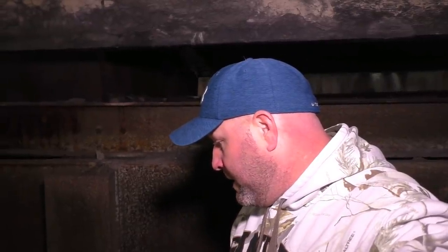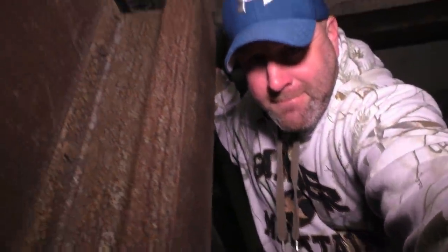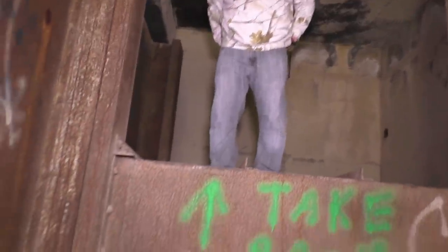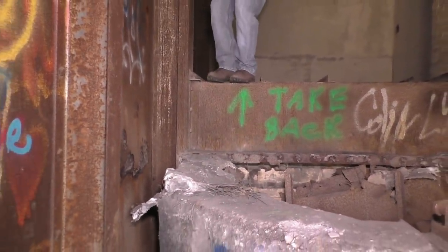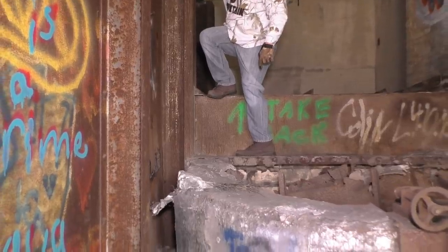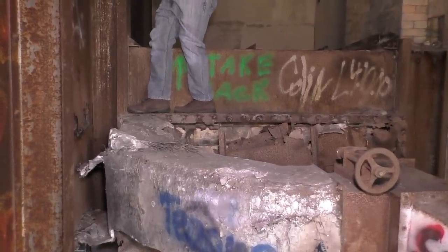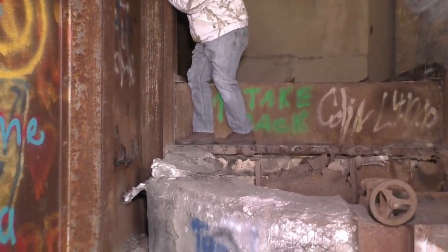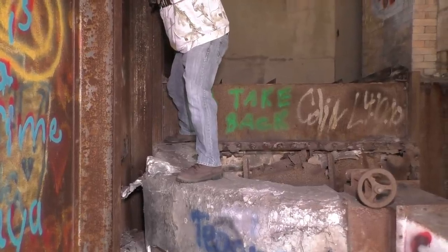All right, I made it up here. Now I got to make it back down. So I'm gonna hand Mike the camera, and hopefully get down in one piece. But if I fall, at least it'll be on camera. Got it. Yep. Yeah, right here. It's actually kind of scary. You can see right down to the basement. It's about a 20-25 foot drop. And this is all rotted right here, so I don't want to step on that. Don't like this one bit.